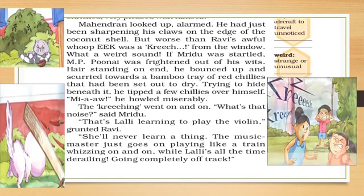Now, as he was trying to hide himself, what would happen? Obviously, the chilies will fall, right? And a few of them fell over himself. And he howled miserably. Means as if he was in pain. He was shouting, screaming. He was mewing. The screeching went on and on. What's that noise? said Mridu.